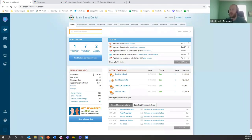I know the ROI that we recently audited at the end of 2019, as far as the average ROI from practices using RevenueWell, is 18 times what we cost. If someone were to offer me 18 times ROI on my investment, I'd be thrilled. I think most people would. So what we're trying to do is just show you; obviously we put revenue in front of our name for a reason.